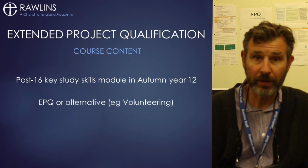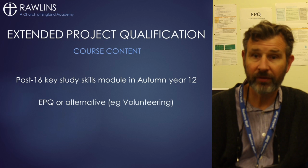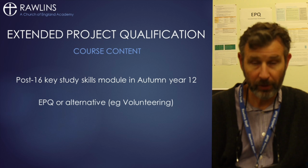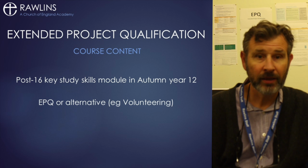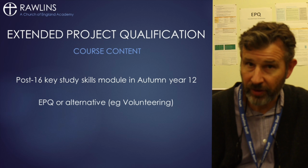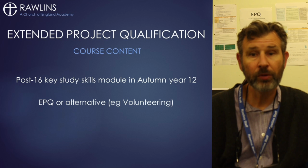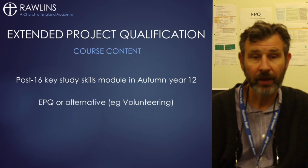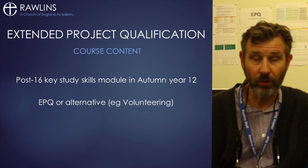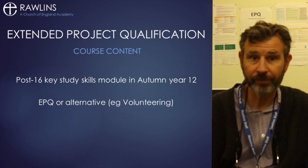At Rawlins we begin teaching this element to all students at the beginning of year 12 as part of a short post-16 key study skills module. Students then have the option to continue with the initial stages of the EPQ after Christmas of year 12 or to pursue an alternative form of curriculum enhancement such as volunteering, for example. EPQ, we recognise, is not for everyone, but it is a wonderful opportunity for some.